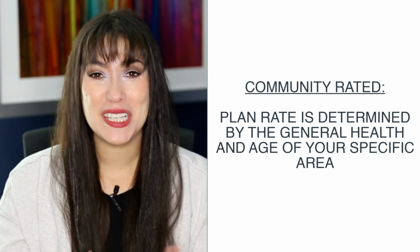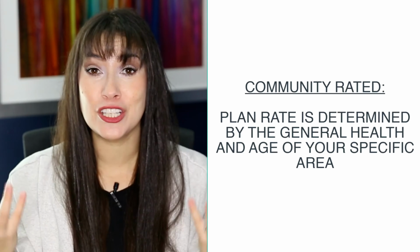And then a community rated plan sort of splits the difference. It's based on the location in which you live and the overall age and health where you live. So you might have access to a plan with a lower monthly premium if you live in a rather young, healthy area, but if you live in an older community, you might see plans with higher rates.